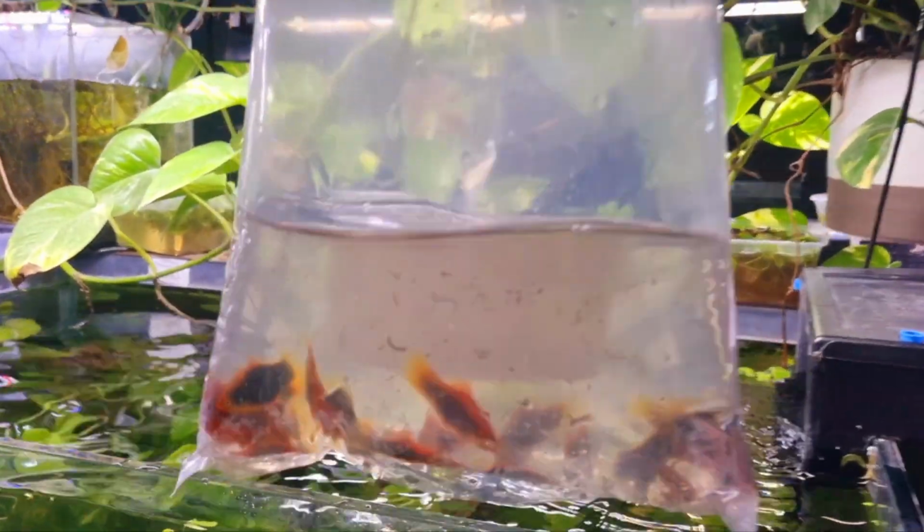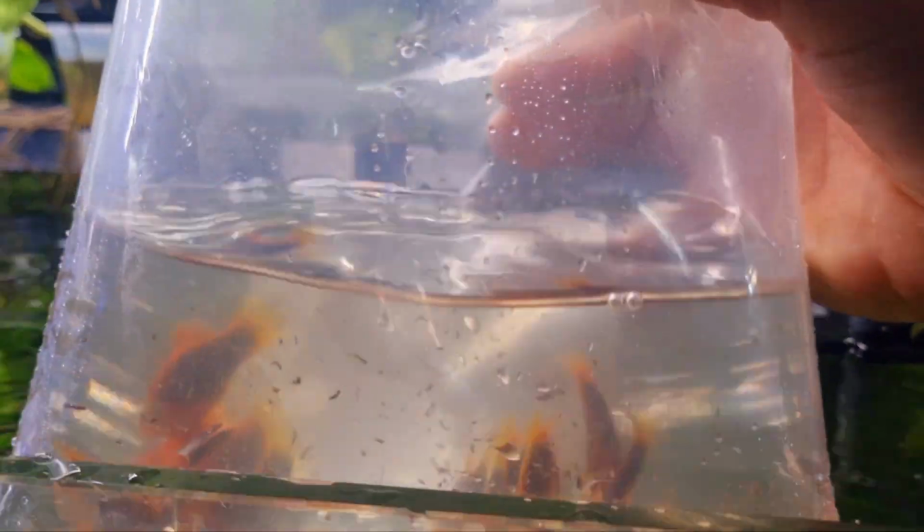Red tuxedo platies, again, we've been selling loads of platies. I'm not too sure why. They seem to be your flavour of the month, and we are happy to keep on serving up the flavour of the month.